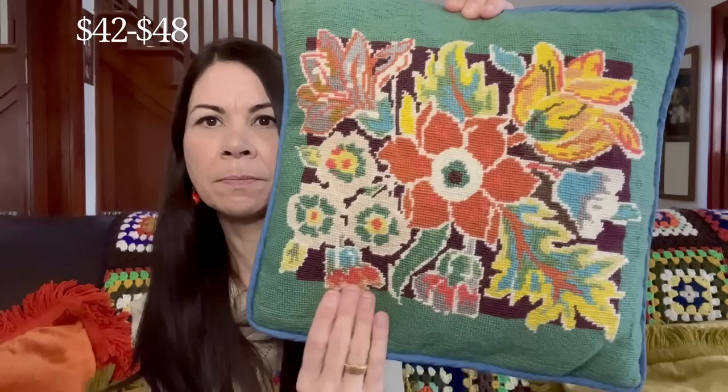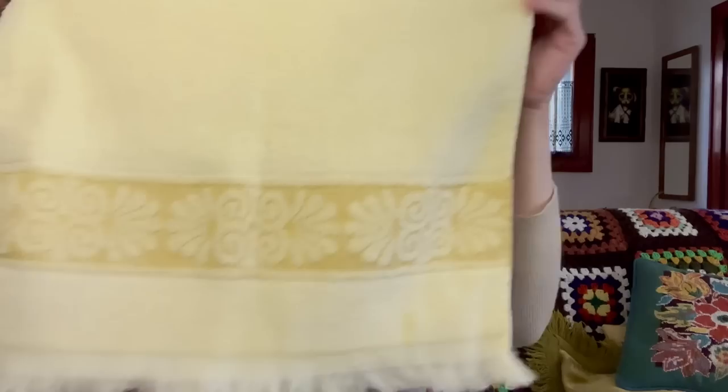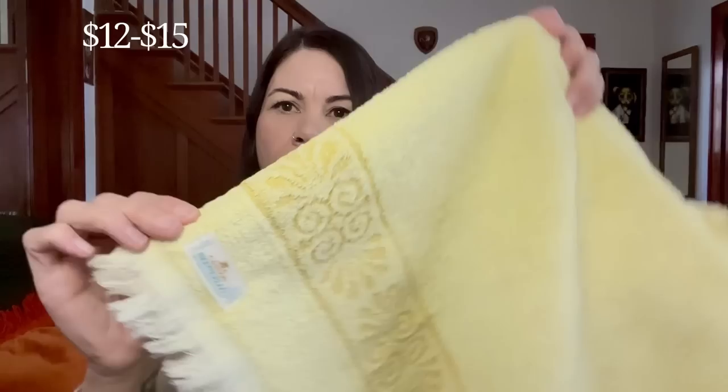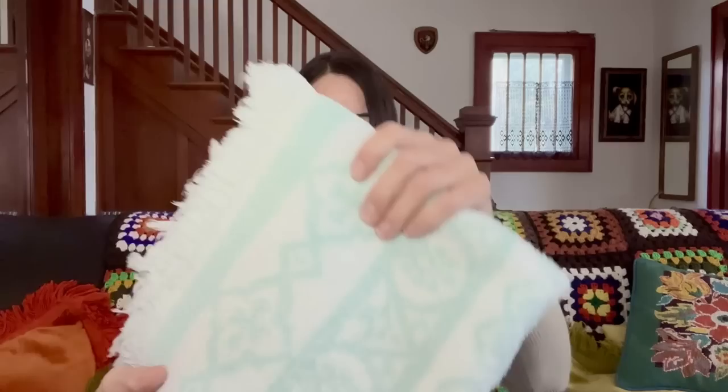And I grabbed some towels. This yellow one was $2. It's a little hand towel. This one is a Canon towel. This one was $4. And it is a Canon as well. It's a little bit larger, so it'd be perfect to wrap hair up in after a bath or shower.